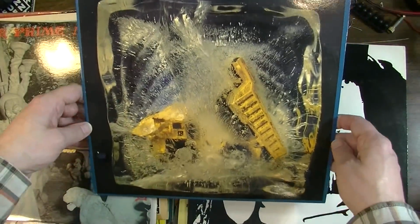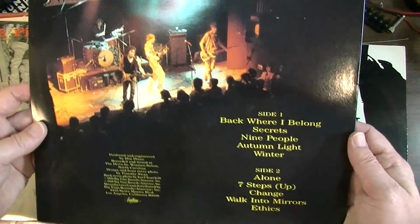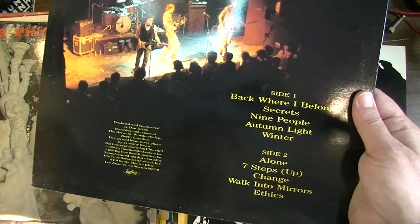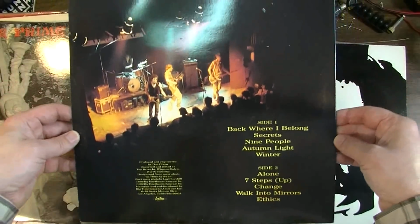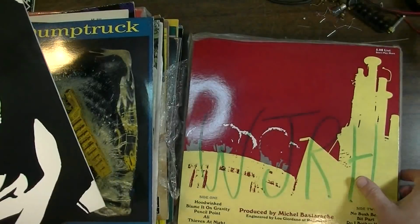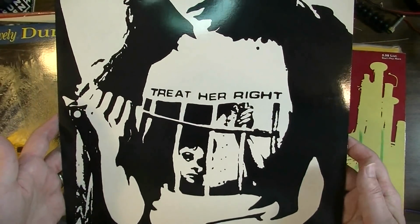Positively Dump Truck. Yeah, see, I've never seen a single one of these records. I've never seen any of these, except for the Pixies record. And the only other band that I've even heard of, I think, so far was Positively Dump Truck. 1986. See, I'm guessing a lot of this stuff is going to be kind of punk, new wave stuff. It's what it sort of looks like. It feels like that to me.